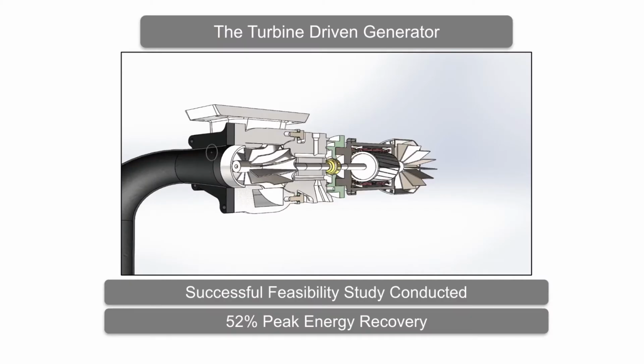What's the percentage increase? You know, give me some stats. With the mathematical models that I've used so far, for a full power curve, we've got a peak efficiency recovery of 52%. So if we assume that we're wasting 50% to the exhaust system, we could theoretically improve the efficiency of that engine by 25%, which is quite a substantial margin.